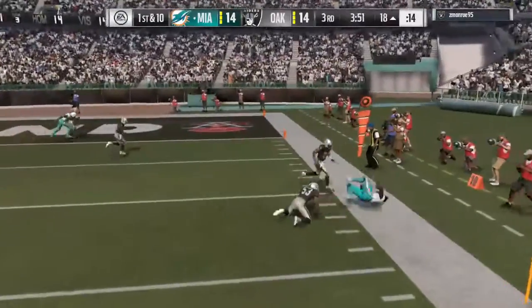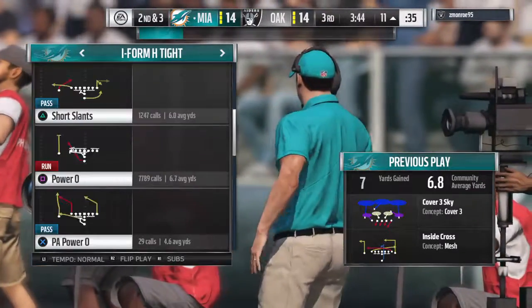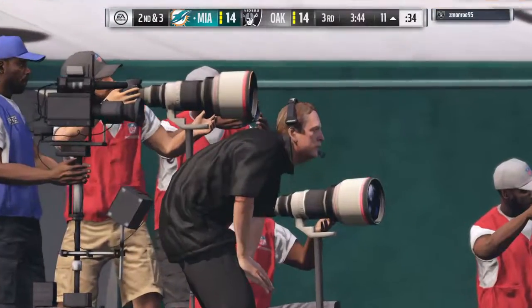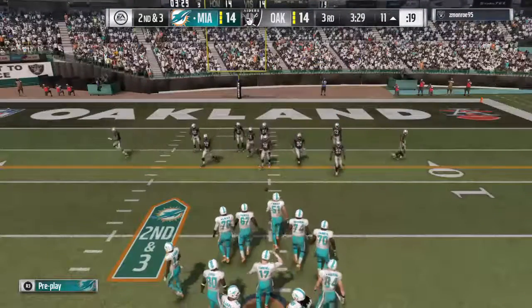Tannehill, quick hitter here, it's complete. 7 yards, the pickup on the pitch and catch. When you execute a drag or a crossing route really well and give them a chance to let it develop a little bit, you can gain some significant yardage hitting your tight end on that one. Offense staying ahead of the chains here, 2nd and 3.